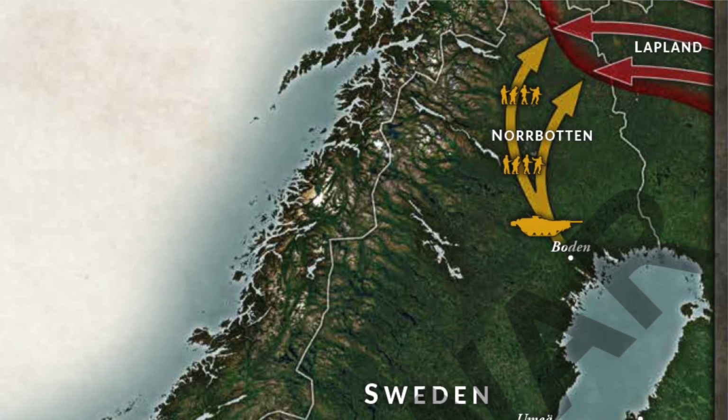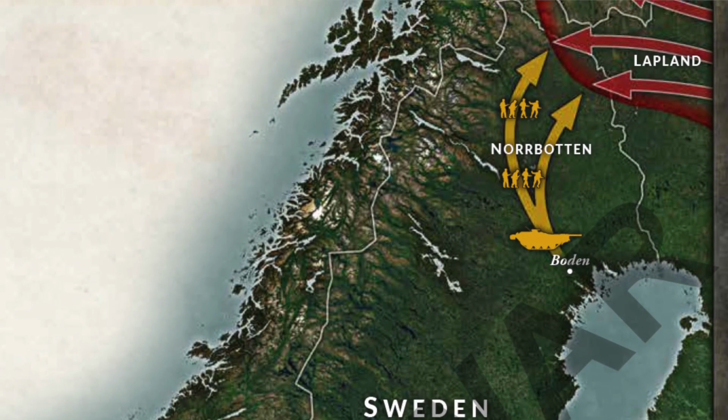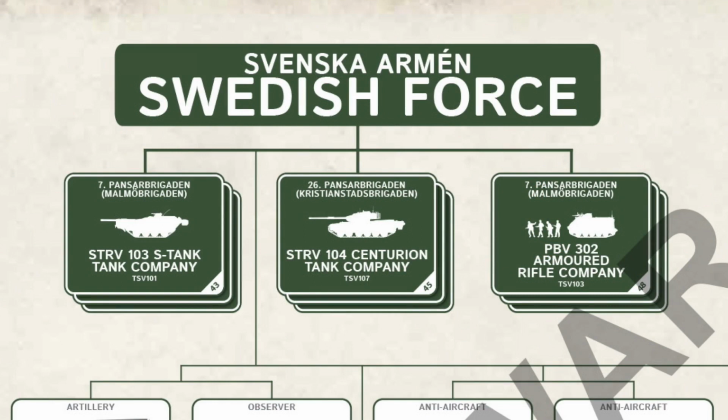Next up is Sweden. Sweden was a neutral nation during the Cold War, but was pro-Western and a likely Soviet target in the event of hostilities. Here's the Swedish forces diagram. There are only 3 formations here, 2 tank and 1 infantry. Tank companies are either S-Tank or the older Centurion.